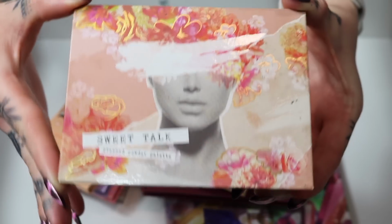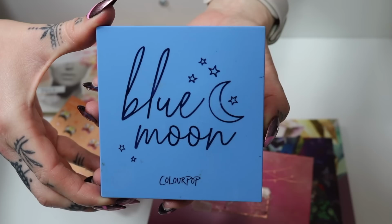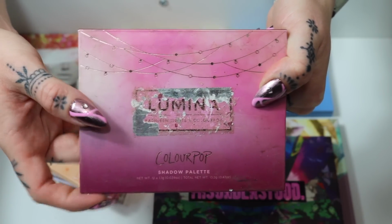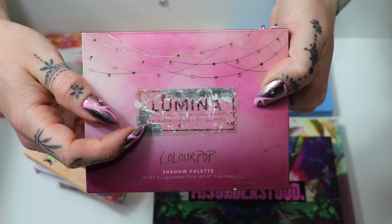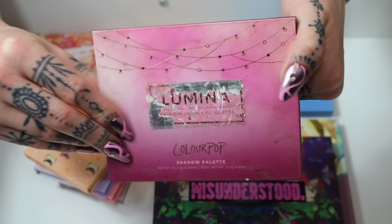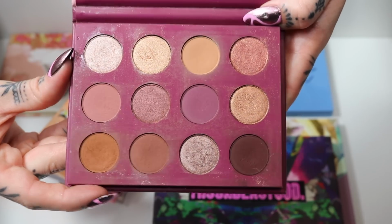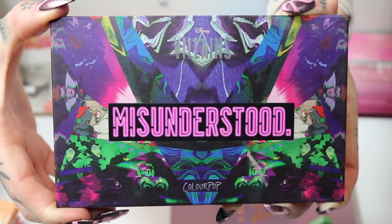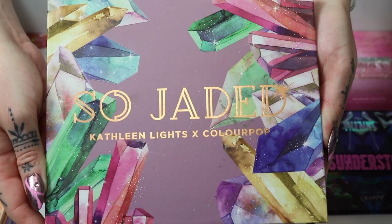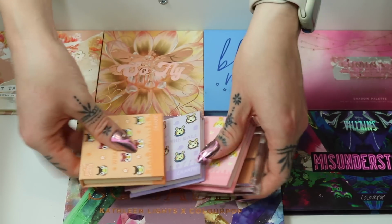I have the Sweet Talk eyeshadow palette, the So Fly palette, the Blue Moon, the palette that I completely tore apart, so I don't know the original name of this one, but it was like a secret Kathleen Lights eyeshadow palette that didn't make it to be her actual palette. I ripped it to shreds to find out. Whatever the name of this one is called. The Disney Villains Misunderstood eyeshadow palette. The official Kathleen Lights x ColourPop collab. The So Jaded palette.